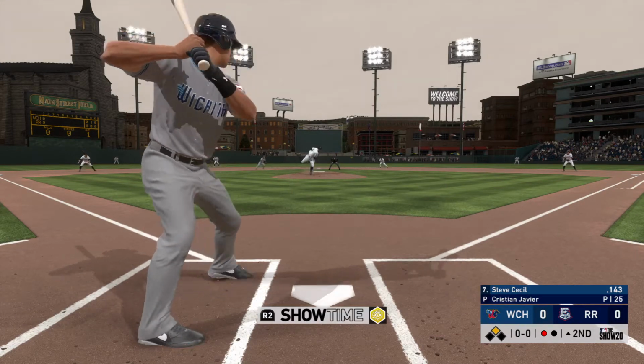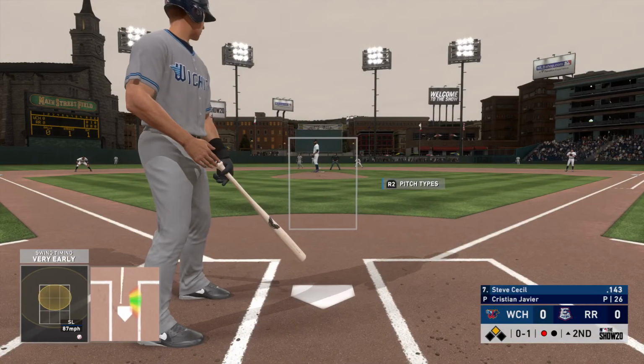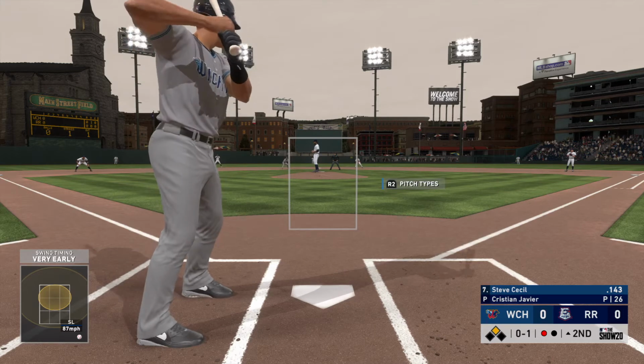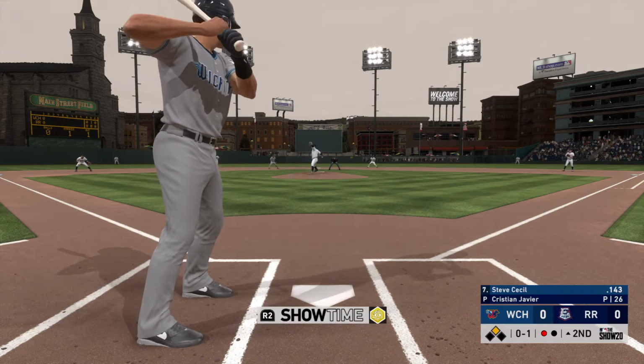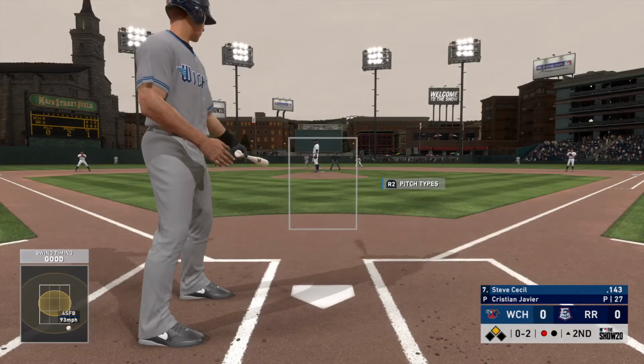First pitch coming, here it is. And not the greatest of starts to the at-bat as he reaches for one out of the zone for strike 1. Bad swing. No, that wasn't bad. That was ugly. Gets the fastball by him here, and he's in control 0-2.